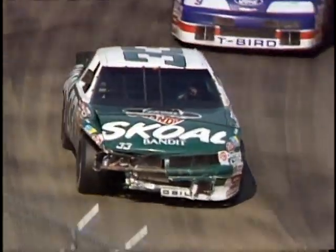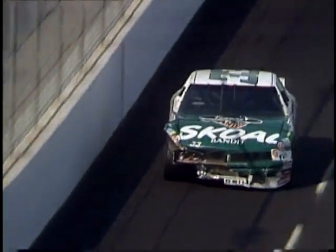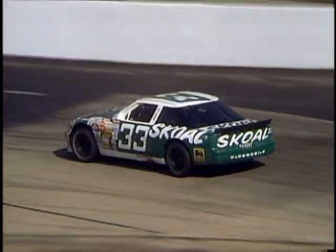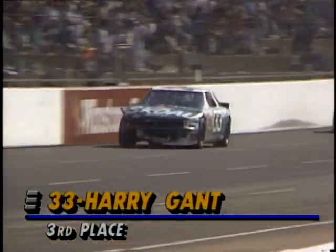And I mean, the fans, they are absolutely on their feet watching every inch that Harry Gant goes around the racetrack, as I am. This is exciting. That car sped up pretty bad in the front end, but aerodynamics or not, Harry Gant is marching toward the front.